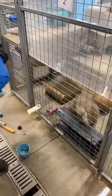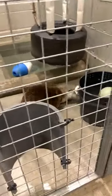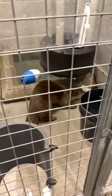All right. We also do a lot of enrichment behind the scenes. Like I said, this is where all the action happens. So we're going to let Shamrock into this section here where she has a pool. We give them a lot of different enrichment activities to keep their minds and bodies active and have to work for their food like they would do in the wild. So you can see her trying to get some fish out of that little tube there.